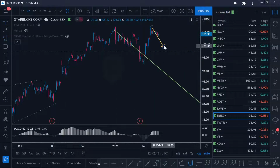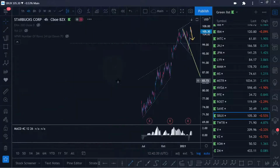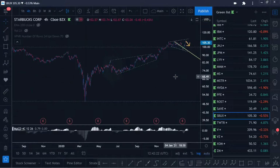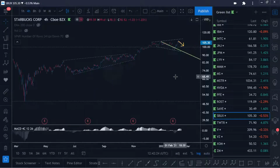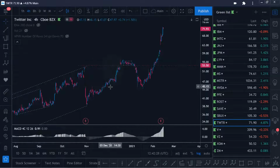If we get this pullback towards kind of 102, then you can put an entry order above the highs and trade this as an expanding triangle. Just keeping in mind that is a lower time frame structure. The higher time frame structure still says downside. So just keep your stops nice and tight.